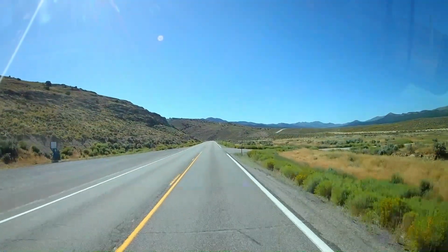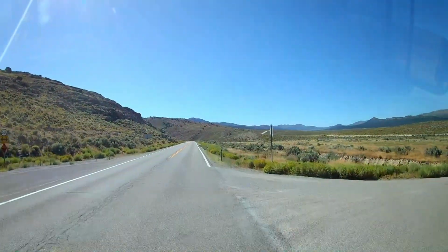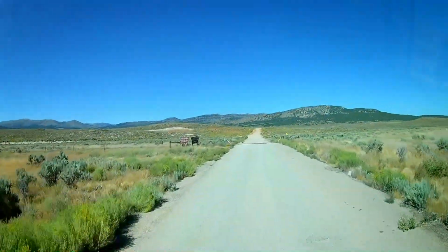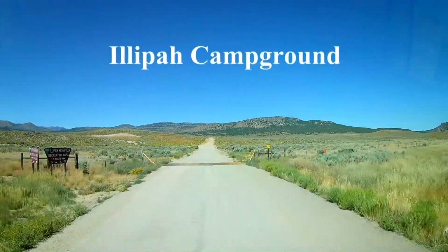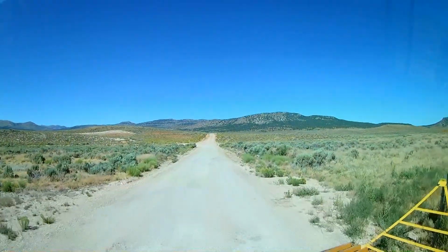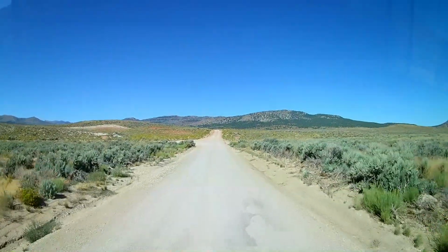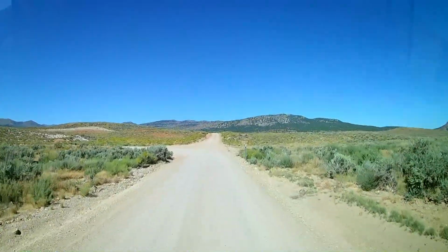Okay, I think we've about reached our destination. I think we're about 40 miles west of Ely, Nevada. And there's some BLM campgrounds up here. I think it's called Illapah Campground. Oh, gotta love these cattle guards. Open range grazing. This is one of those places where cows might wander into your campground.